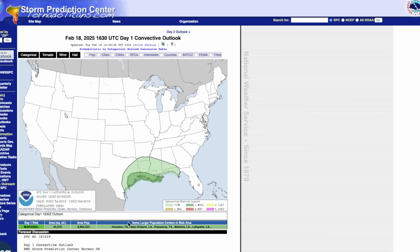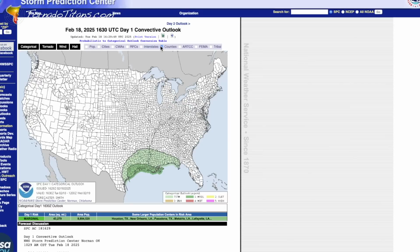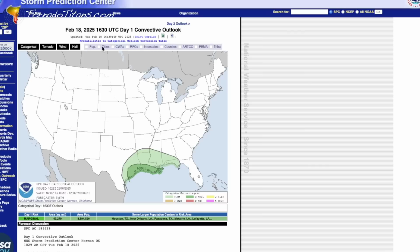And then you can see down here the day 1 risk, which one it is, how much area, how many people are in it, the cities that are involved in that risk. This could be very helpful for you. There's obviously things like county layers that can help you. This is a very important piece of this, though. Know your county, know where it's at on a map, find it, and know it by heart.